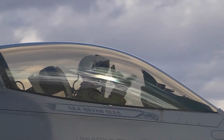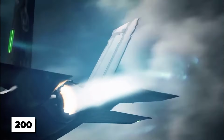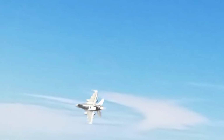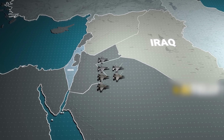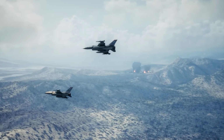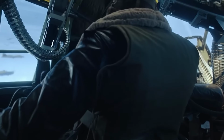The operation's success was not the result of a single aircraft type, but of a coordinated, multi-layered strategy. While the F-35I Adir opened the door, more than 200 additional warplanes, including F-15s, F-16s, and reconnaissance UAVs, followed to exploit the breach. Precision-guided munitions, electronic warfare, and real-time intelligence all came together in a campaign that set a new standard for modern air warfare. This level of integration and synchronization, involving so many aircraft and advanced systems, required meticulous planning and flawless execution.